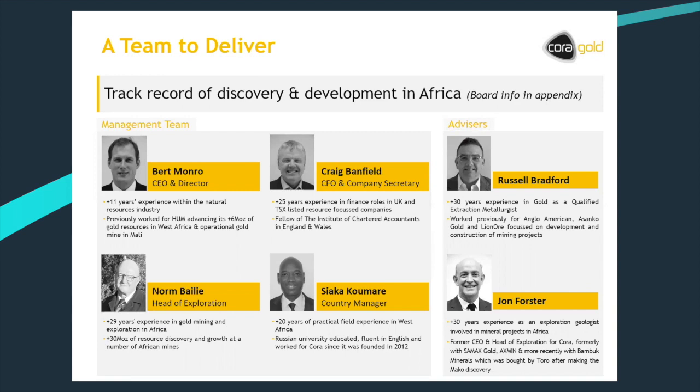We managed to get him out of Centamin, FTSE 250 African gold mining company. Norm's been on the ground now for 8 months in Mali. He's doing a fantastic job delivering this drill program, which has been hugely successful. So Norm's been a great hire we brought in the second half of last year, and he's really driving our strategy and driving our drilling we're currently doing.